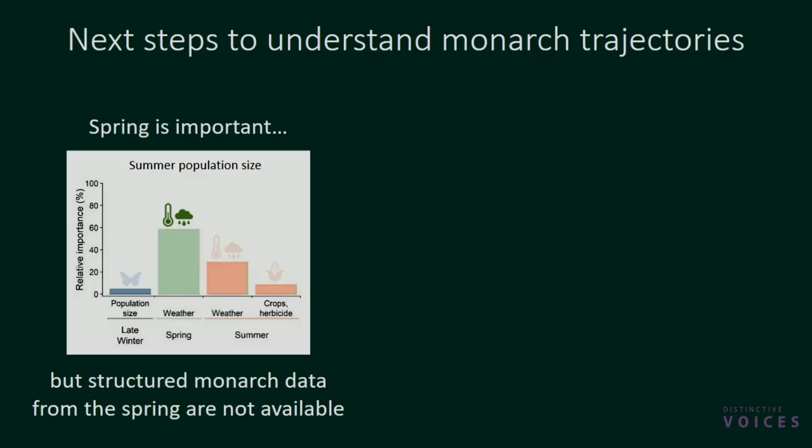So with that, another next step that we're doing with our model is trying to look more explicitly at what's going on with that spring. So we know that spring conditions are important, right? We've established that. But there are no structured monarch data available from spring. And there never really will be. A lot of times, you know, we hear, collect more data, collect more data.